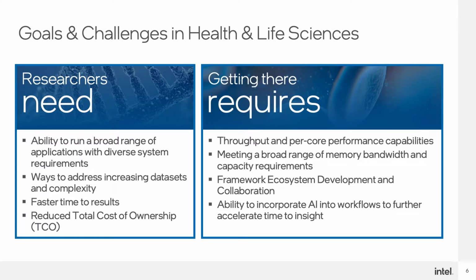When we did our analysis and talked to researchers' needs, we found a few common goals researchers have identified. First, we need to run a broad range of applications with various systems requirements. Second, data sets are increasingly more complex and growing in size. Third, the fast result times are required. And finally, we need to do it cheaply and with scalability to help reduce total cost of ownership.